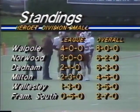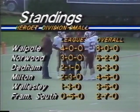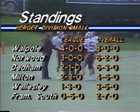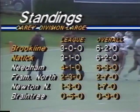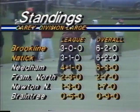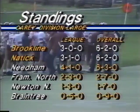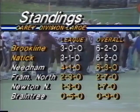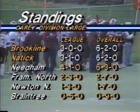There's the standings in the Herget division. Walpole leading 4-0, 8-0 overall. Norwood in second place, 6-2 overall. And Dedham 2-1, 6-3 overall. And Milton, Wellesley, and Framingham South. There's Brookline and Natick, as you see, 6-2 overall, 3-0 Brookline, 3-1 Natick. Needham, Framingham North, Newton North, and Braintree rounding out the Carey division. Technically, Needham is in first place right now, depending on the outcome of this contest.